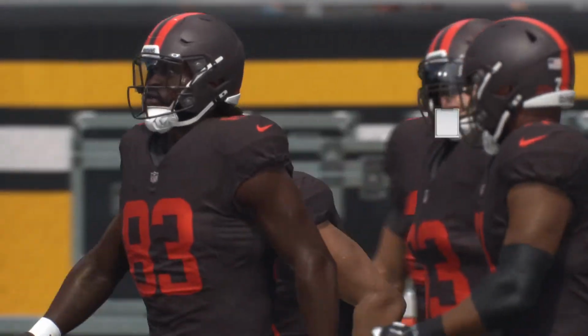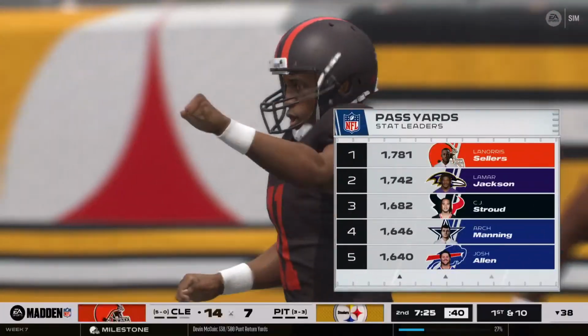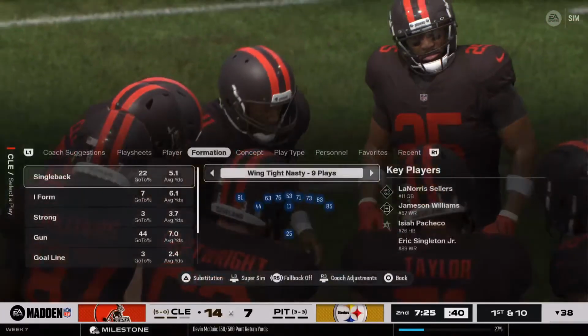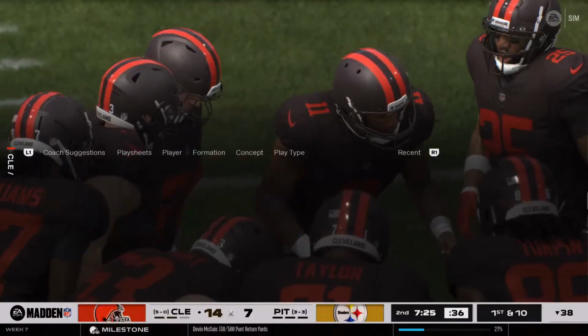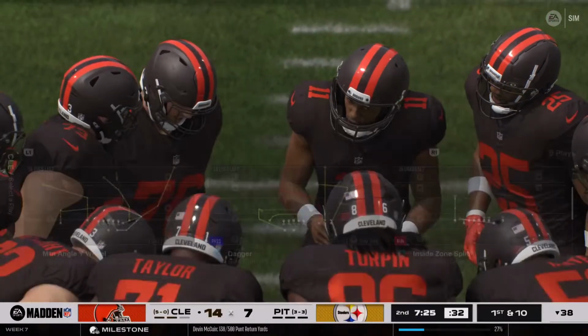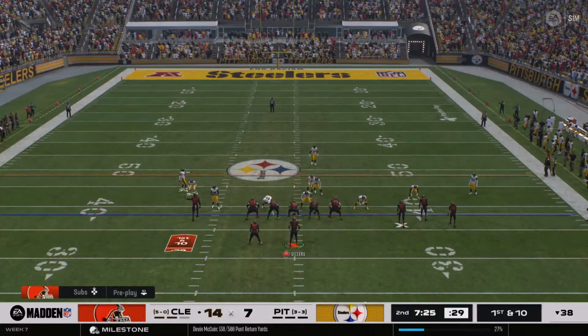The Browns offense and their quarterback headed out for their next possession. And he's an early front runner for MVP of the NFL. It's the first half of the season, but as you can see, he's already leading the league in passing yardage. Now a 1st and 10 from the 38-yard line.